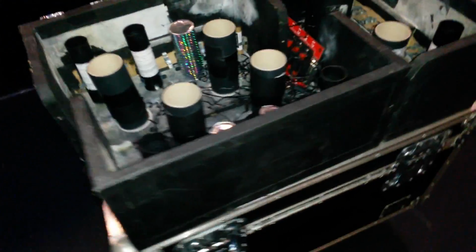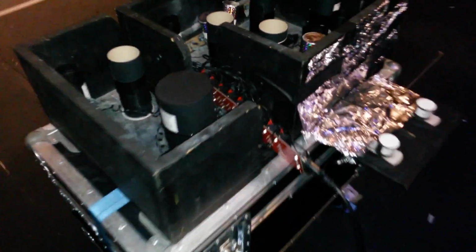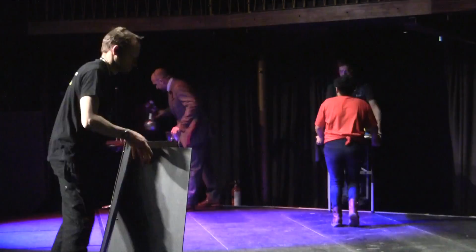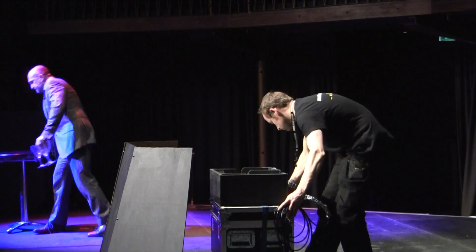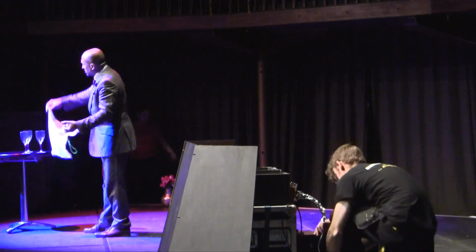So our pyrotechnics are installed on their pods on the flight case for quick rigging. And you'll note the foil here. That is to protect the wood from some very hot pyrotechnic effects. Finally we can move the pyrotechnics into position. So whilst a man does some funny tricks with a yo-yo, we wheel the case out into position, apply the brakes, do our final safety checks, arm the system, and we're ready to fire.